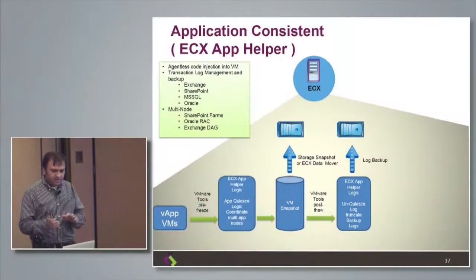After we do these single node applications, we also want to do more advanced applications that are multi-node: SharePoint farms, Oracle RAC, Exchange DAG. We want to be able to coordinate all the different nodes in terms of snapshots, hardware snapshots, and recovery. And we'll go over that. Any questions here so far as application integration?